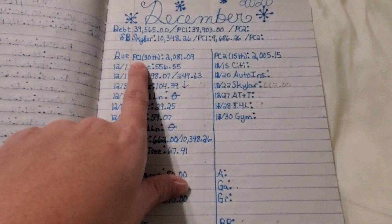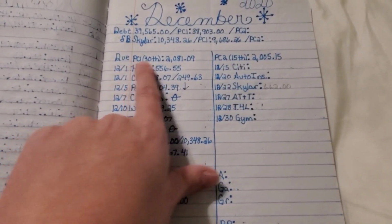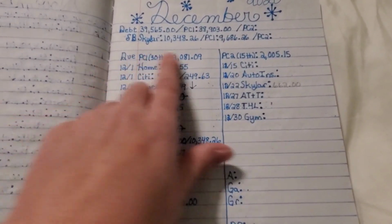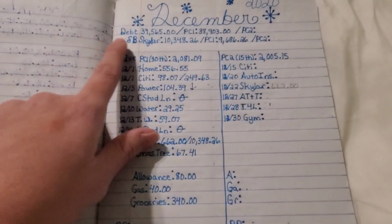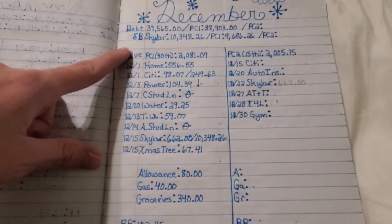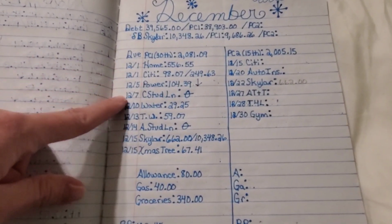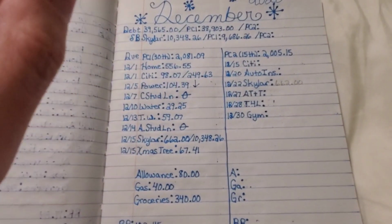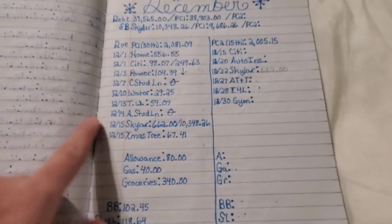So this is our paycheck 1. That's what PC1 stands for. And this is PC2 or paycheck 2. And this is the amount that I get for each. And then here, of course, are all the bills that I have to pay on a monthly basis. We'll get into that in just a moment.